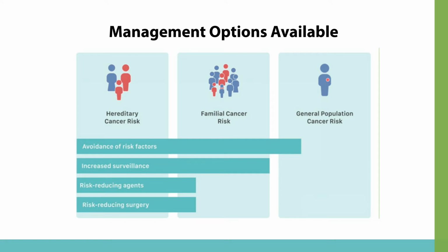But if we know someone has hereditary cancer, again, we can take all of those things that I just mentioned, but also be even more specific in the surveillance guidelines and also be able to provide risk-reducing agents, risk-reducing surgery to help with that risk. So really taking all of those into account can be really helpful to learn about hereditary cancer so we can be more specific with the management going forward.